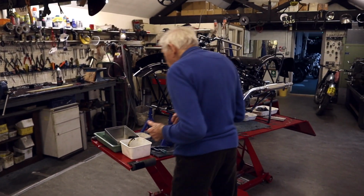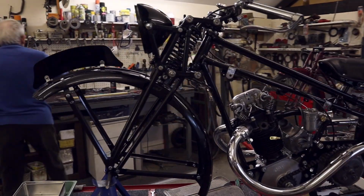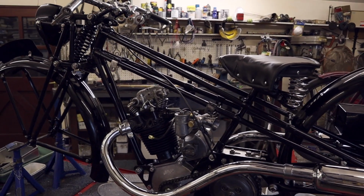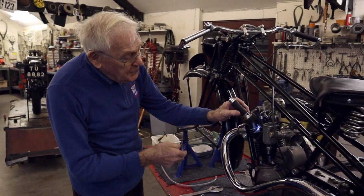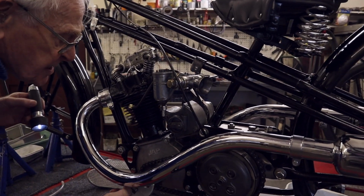this is the Cotton. So I had a bit of a problem with the Cotton, which I should have checked when I was building the engine, but I didn't. So if you look down into here, I'll just crank it up to top dead center.